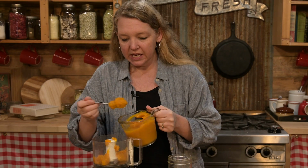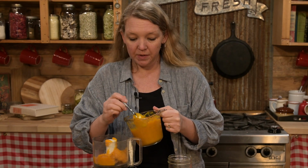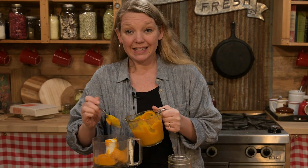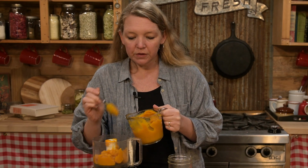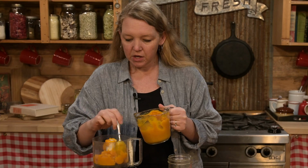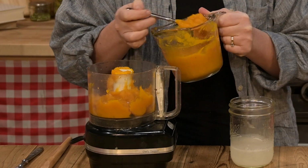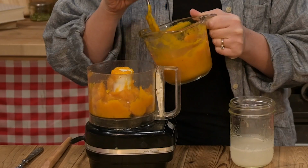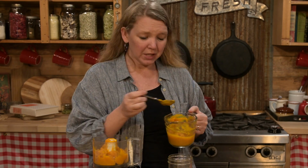I don't tend to add much sugar or sweetener at all into baby food. I just don't feel like they need it, and it helps them not to develop too much of a sweet tooth. But you could, if you wanted, add a little bit of either maple syrup or rice syrup. But of course, for babies, you need to stay away from honey and anything refined. I would stay far away from anything refined. That would include something like agave syrup.